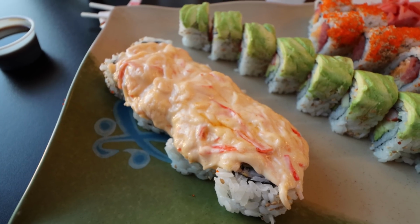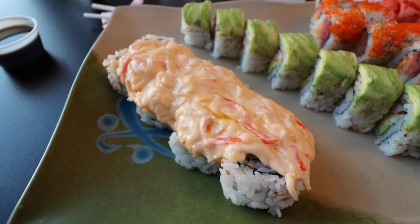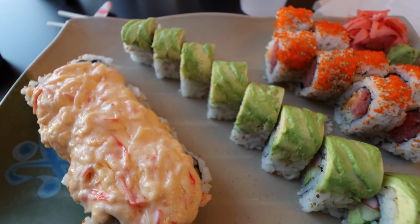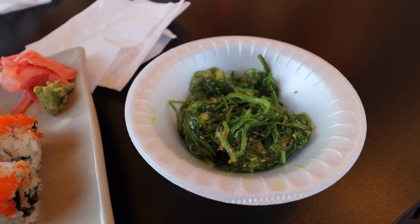And sure enough, our food has arrived. That is the volcano roll right there. Looks super interesting. I've never seen a roll quite like that before. Next to it, we've got the caterpillar roll. Definitely looks a lot like a caterpillar there. And then one I've never even heard of before, the kamikaze roll. Sounds super good. Next to all of that, we've got our seaweed salad. I really enjoy seaweed salad. We're gonna try it all and let you know how it is.